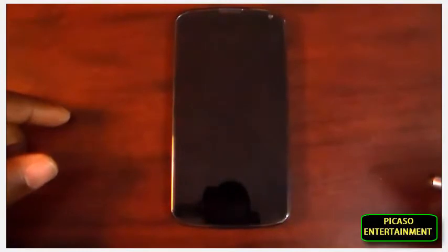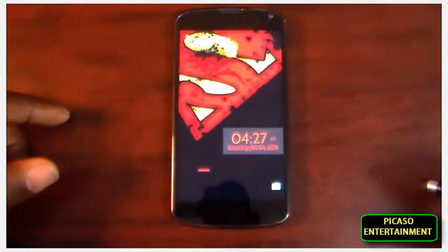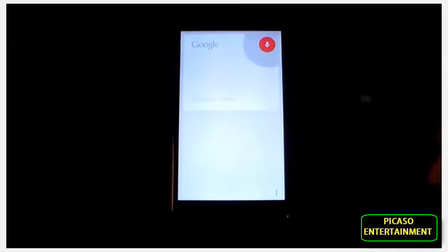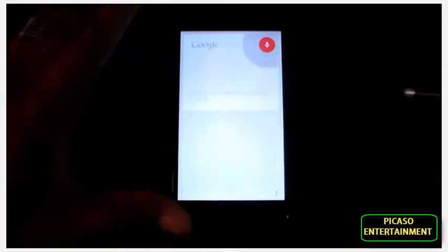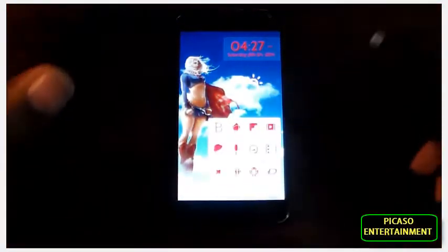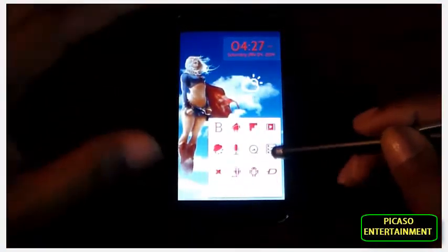I'm going to lock the screen, and we're going to try it again. Here's my hands up here, and let me zoom out so you can see I'm not touching it or anything like that. OK Google. OK Google. There you go. So I mean, it's pretty cool. It does its thing. It's not the greatest as yet, but just having that is pretty great. I love that.